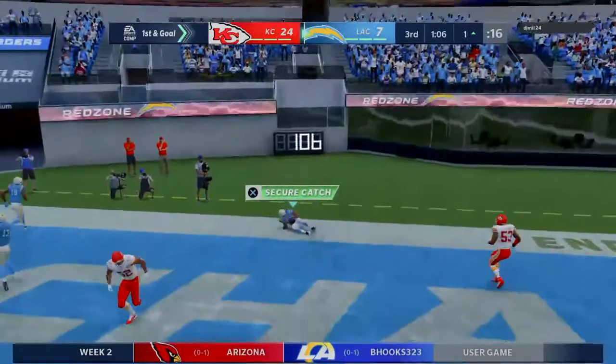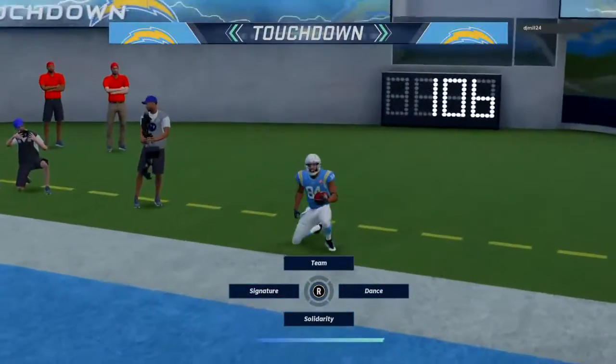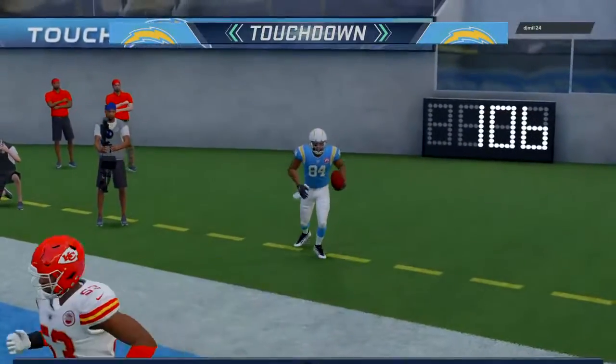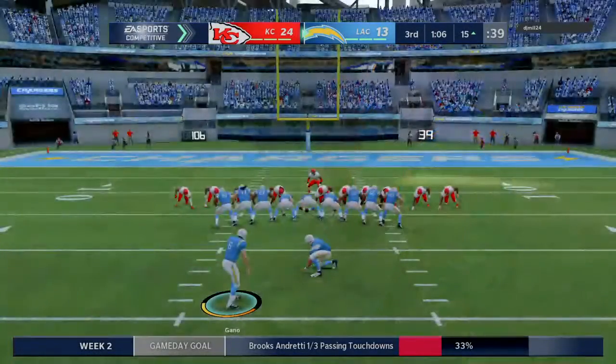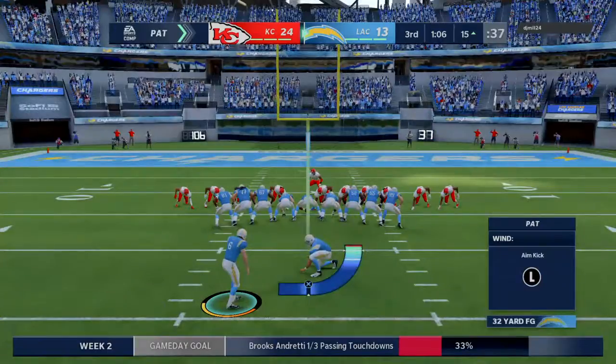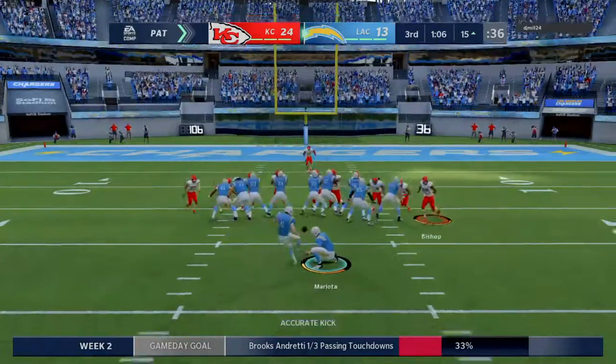From the gun, Jackson. And this is caught. He's got it. Touchdown, L.A. Good start to the season for him. He had the touchdown last week in the opener and a 2nd one in week 2 now. How about the pace he's already established, right?